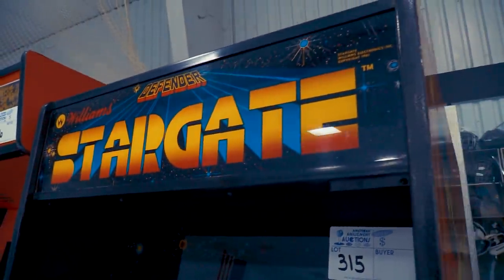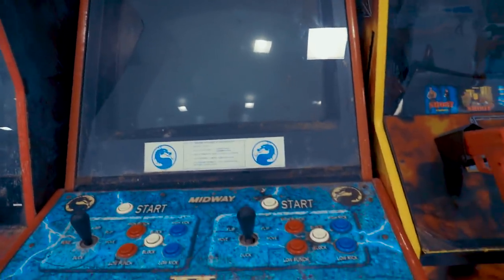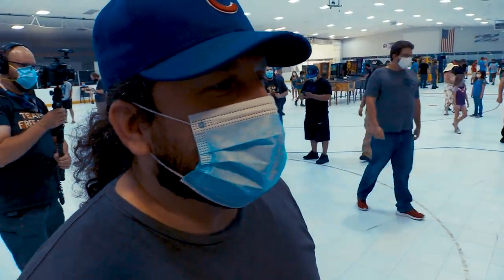I got my eye on a few things that I hope Jay gets. One in particular, I'm actually checking out here that I really like, and is Trog. So I'm gonna try to nudge him, try to get him to get this Trog here. You won't get the Trog. No, I bet it goes over a G.